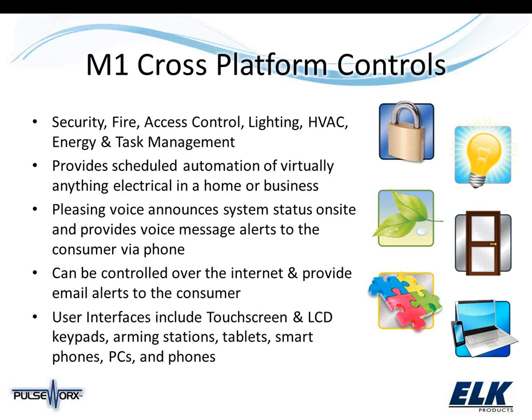And again, a number of user interfaces. We have touchscreen keypads, LCD keypads, little arming stations, and of course you've got all of those nice smart devices that you can work with, as well as PCs.